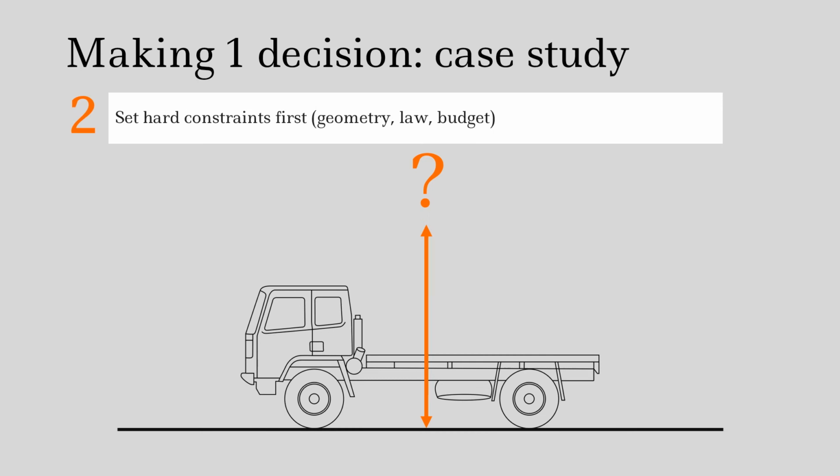First, we set our hard constraints. That's geometry, the law, and by law I don't mean the laws of physics, although that also applies, I mean local laws, and your budget, which I put as a hard constraint because we don't want to treat this as a soft constraint at this stage.